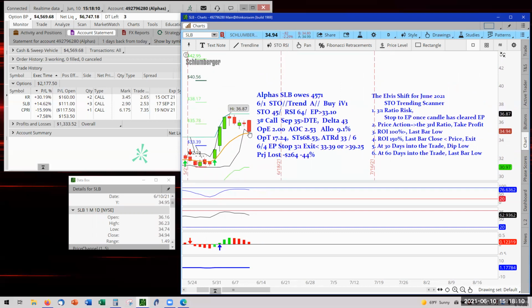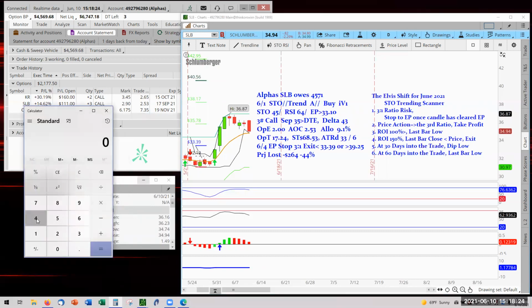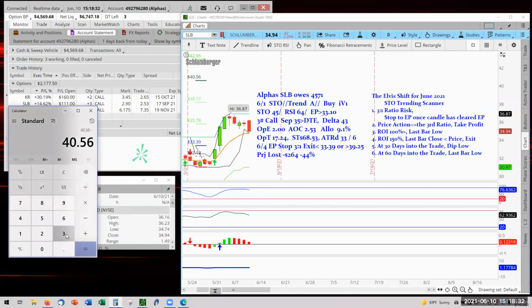34.94. So we are approximately $5 and $5.50 out, and we can do an ATR. We call up. We'll go with the close. The third ratio is 40.56 minus the close. The close is 34.94, for a difference of 5.62. The ATR is 1.17. Divide that by 1.17, and we are 5 days out.